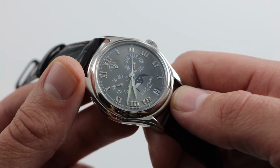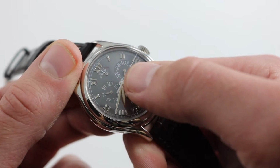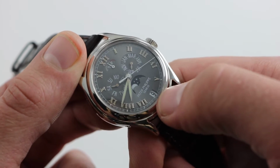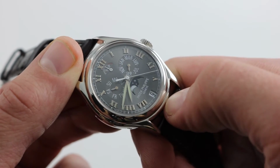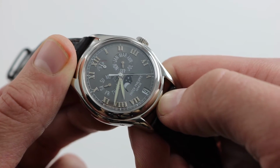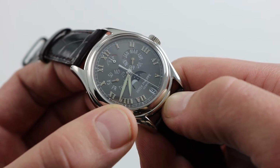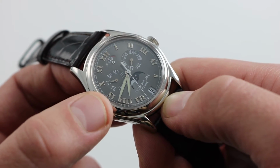Now there are many thoughtful details, everything from the careful balance of the complications, the central axis from the power reserve to the hours, minutes, and seconds, through the bosom-style moon phase to the date at 6 o'clock, and the horizontal symmetry of the day of the week being balanced out by the month register at 3 o'clock. Very handsome, and for good measure, the watch features luminous feuille-style or leaf hands, so you can read this watch in low or no light.